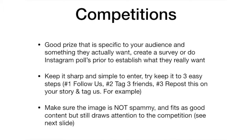The next growth strategy I want to talk about is competitions. Competitions are a very, very good way to grow, and again, it works reasonably well with a personal brand if you do it right and you get the right accounts in the competition. So what you want to do is get a good prize that is specific to your audience and something they actually want.